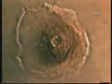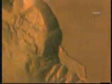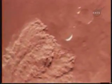Together, the 2 landers accumulated 4,500 up-close images of the Martian surface. They also collected more than 3 million weather-related measurements, including the first on-site observations of a global Martian dust storm. The 2 orbiters, circling high above the planet, snapped 52,000 images covering 97% of the Martian globe.